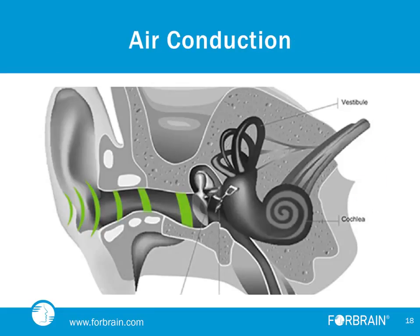With normal air conduction, sound waves are directed by the outer ears through the ear canal until they reach the eardrum. The eardrum passes these vibrations through the middle ear bones or ossicles into the inner ear. The inner ear is shaped like a snail. It's also called the cochlea. Inside the cochlea there are thousands of tiny hair cells. Hair cells change the vibrations into electrical signals that are sent to the brain through the auditory nerve. The brain tells you that you are hearing a sound and decodes what that sound is.